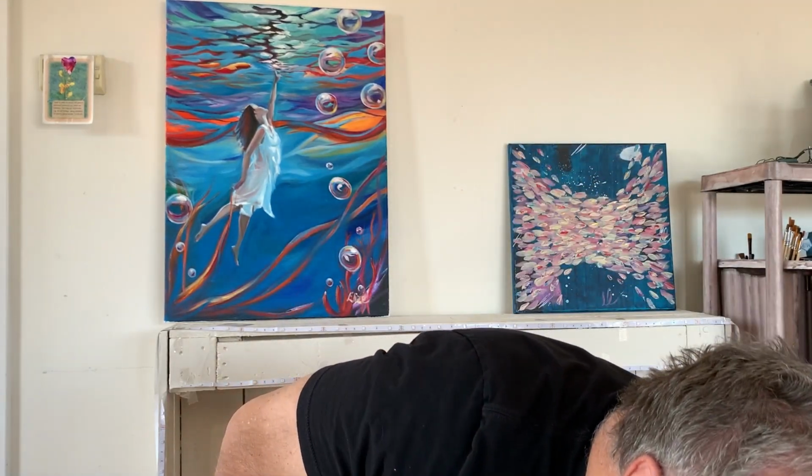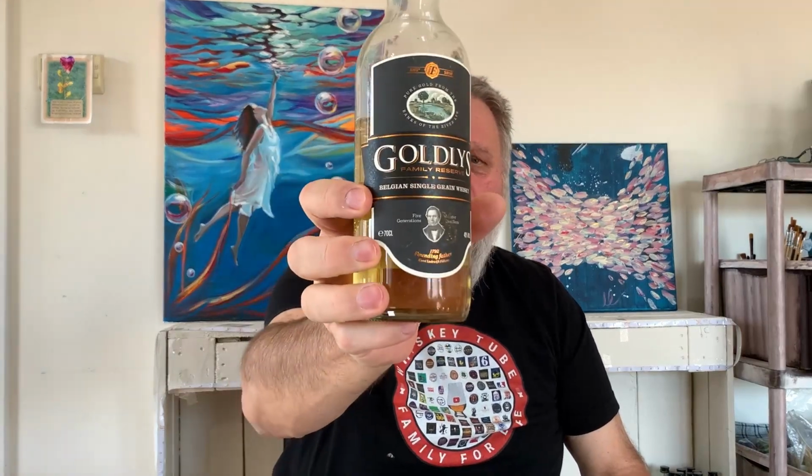The last one that I just want to mention, if I can reach it, I think this is the cheapest whiskey that I have in my collection. Goldless. This is a Belgian single grain whiskey. Not bad. When my son wants to make some cocktails and I don't feel like putting expensive whiskey and mixing it up with anything else, I will just hand him this bottle.